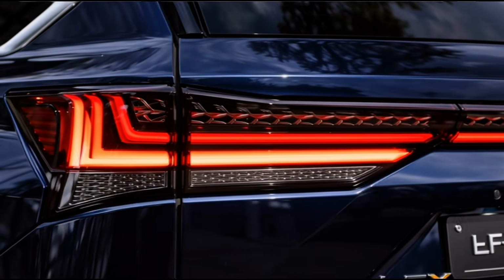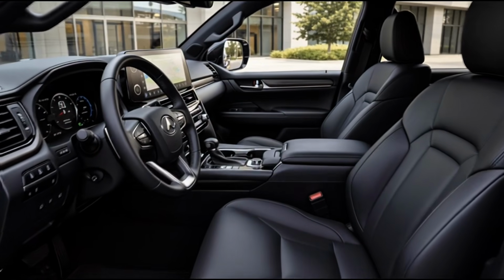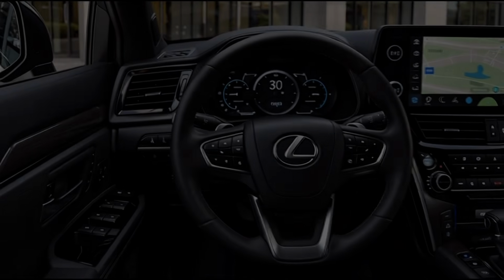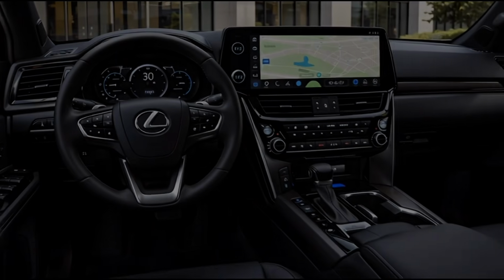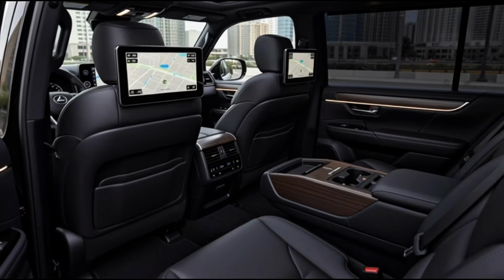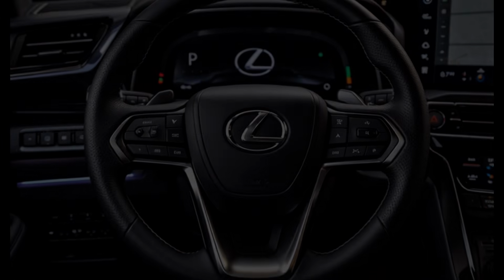This SUV may look massive, but it moves with surprising agility thanks to advanced power distribution and intelligent all-wheel drive systems. Multiple drive modes allow the LX-800 to adapt instantly, whether you're cruising on highways, navigating city traffic, or tackling rugged off-road terrain. The suspension system is another major leap forward.